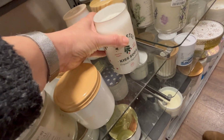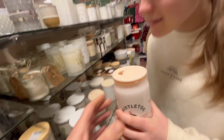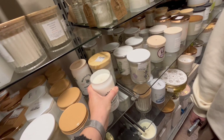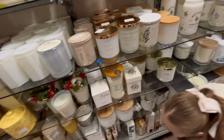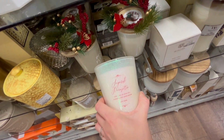So onto the candles, and there weren't many candles, to be honest. Lots of candles, but not many Christmas ones. Phoebe doing her best impression of enjoying the scent of that candle. Yeah, not many Christmassy ones. They were all just normal candles. There were the odd ones dotted around if you searched for them, but really not many at all.